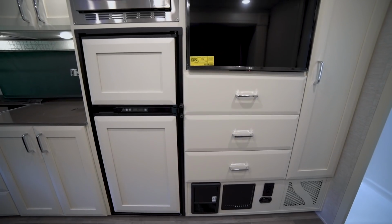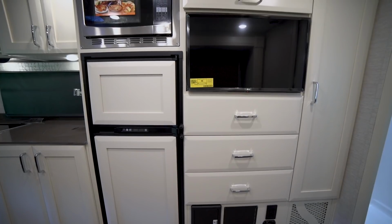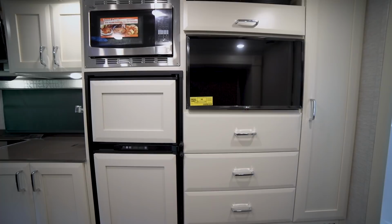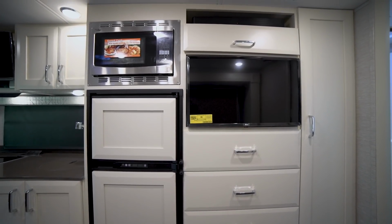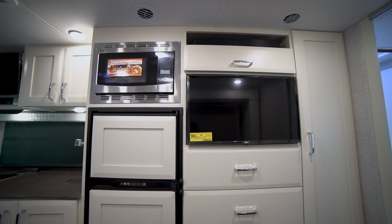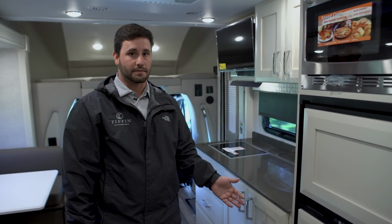Our standard refrigerator is a compressor 12-volt refrigerator now. We still have the optional gas electric fridge. So if you see a unit with the new style cabinetry, the shaker style instead of the flat door, this is a gas electric fridge. So all the boondockers, you can run the gas electric on the road going out on the inverter, and then at night put it on LP, or the compressor fridge is going to run off the house batteries.